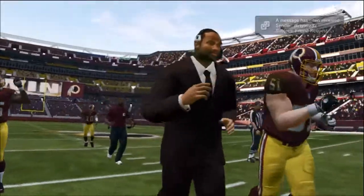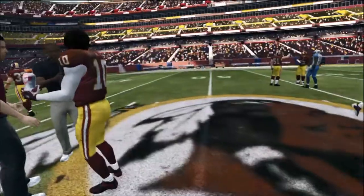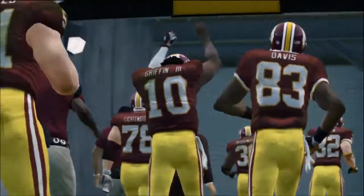Nothing like winning that opening game of the season, Phil. It really is, Jim, winning week one in the NFL. All the hard work, you put it out in the field, you're not sure what your team is going to do, and then you go out there and you win. Man, you get to sit back and really enjoy it.